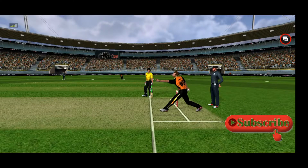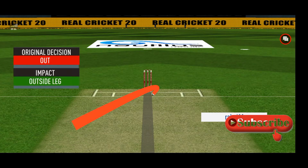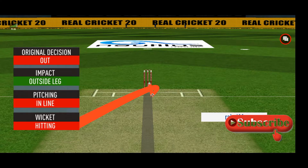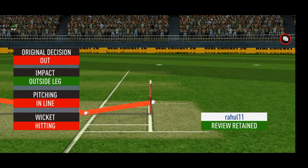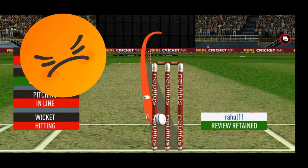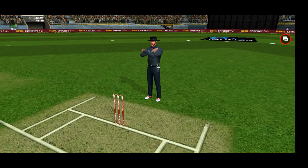Checking for a no ball. Fair delivery. No problem. Impact outside. Pitching in line. Wickets hitting. I'm afraid you'd need to overturn your decision. It'll be on screen now.